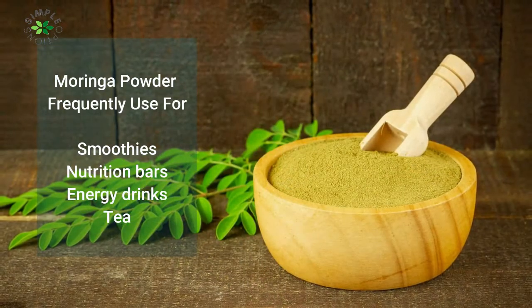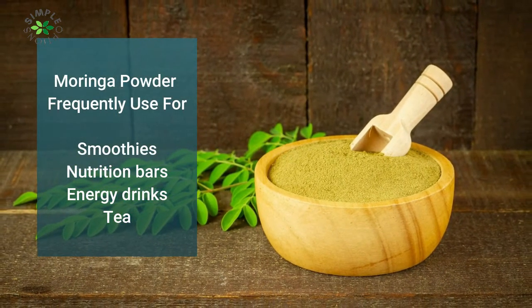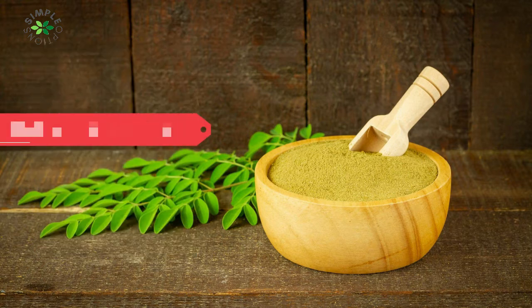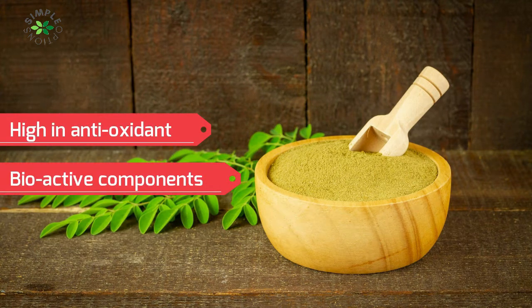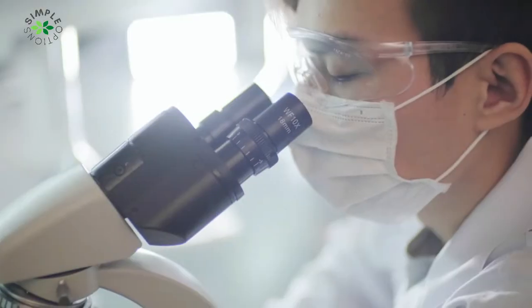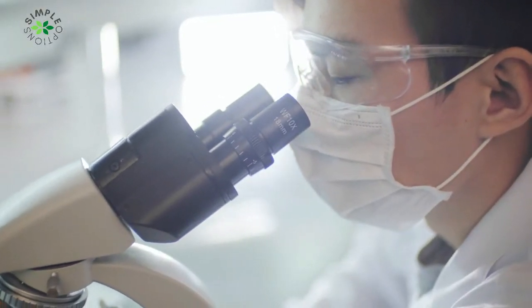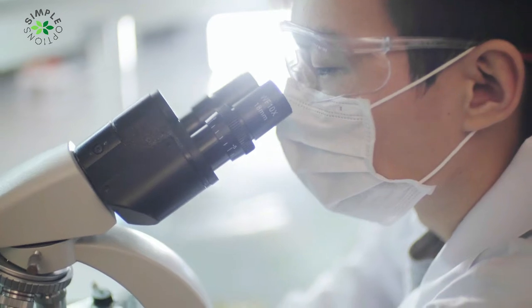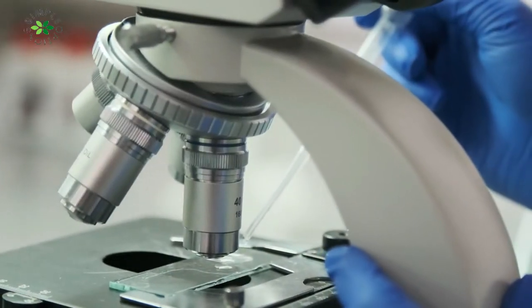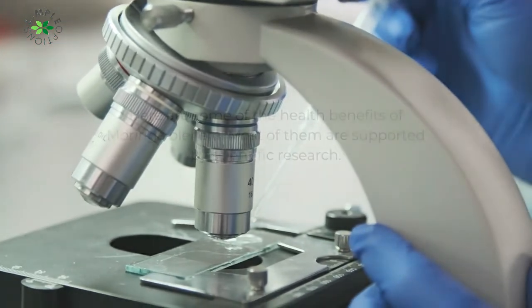Moringa powder is frequently used in smoothies, nutrition bars, and energy drinks, as well as being consumed as tea. It's high in antioxidants and bioactive plant components, which are both good for us. Scientists have only looked at a small portion of the many alleged health benefits so far. Many nutritional values of this plant that are beneficial for our body are not yet discovered, but researchers continue to explore the hidden source of good health of this plant.